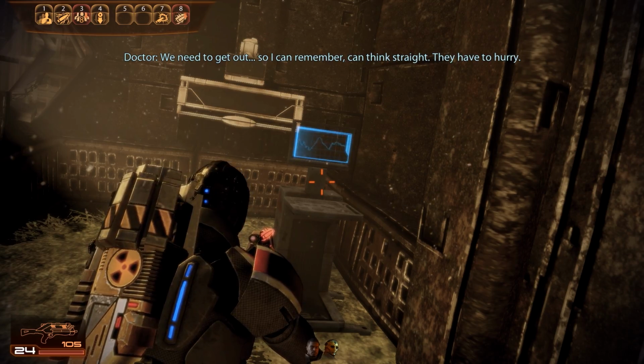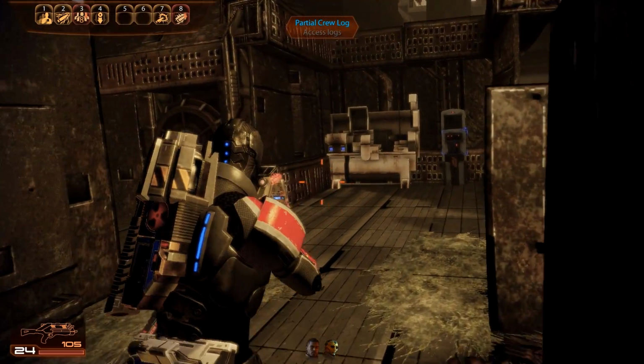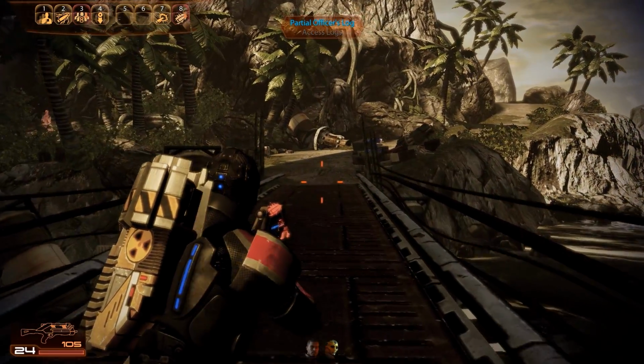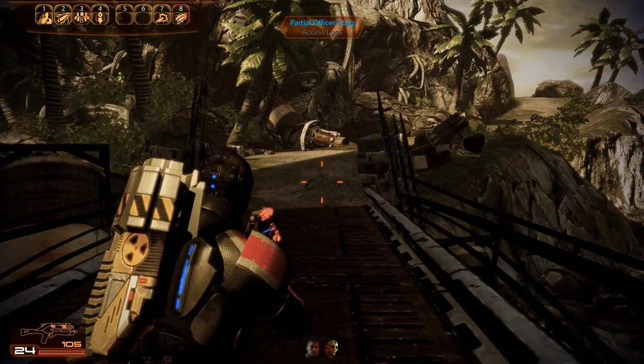They have to hurry. And again, we hear about people being unable to remember things, and it sounds like something in this place causes it, resulting in a growing desire to get out.